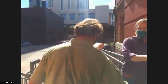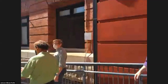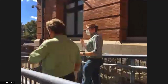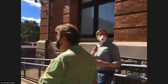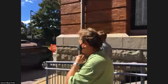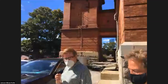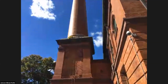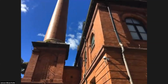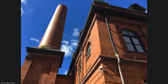All right, so we're coming out to the back of the pumping station, which is where we have the employees' parking lot. But from here, we can get a pretty good view of the building, which is not something that folks normally see. And we can also see, in a second, the smokestack. As we said earlier, this was originally powered by steam engines that were fired by coal. And the smokestack, from the photographs that I saw, was much larger originally. Is that right, Tom? Yeah, it was much taller.